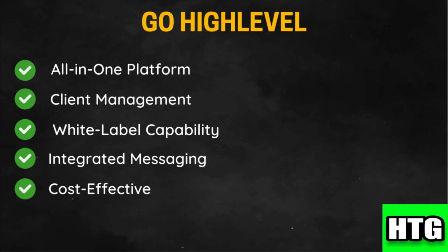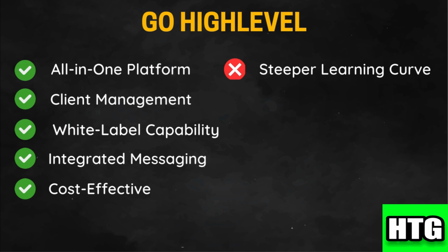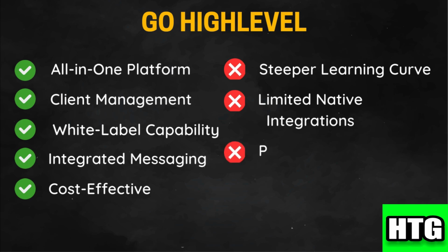Due to its comprehensive features, GoHighLevel may have a steeper learning curve for new users. While it offers many built-in tools, it has fewer native integrations compared to HubSpot, best suited for agencies, which may not be ideal for all types of businesses.